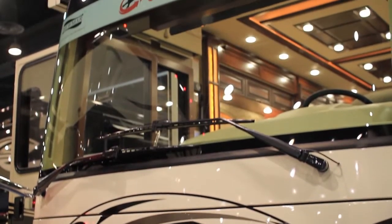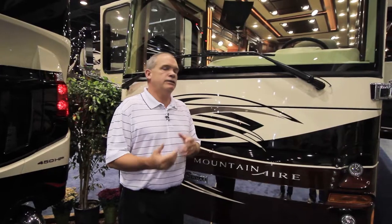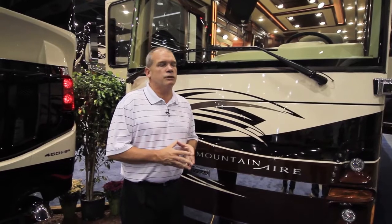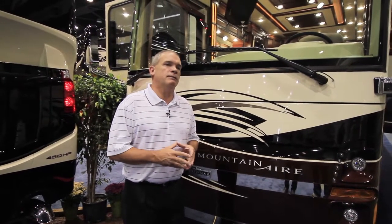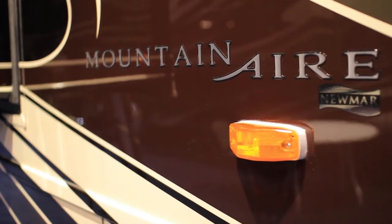Some of the really unique features of that chassis is the comfort drive system. It makes it easier to drive, makes it much simpler, a lot less stress in your arms and shoulders. And as you're driving down the road, especially over a long period of time, it's just going to make it so much easier to control the coach. We're the only ones in the industry using it right now.